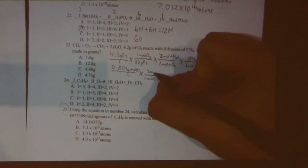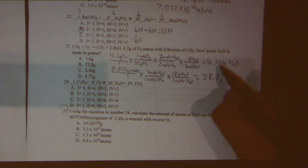We know that 1 mole of CH4 makes 2 moles of H2O. And we also know that 1 mole of H2O is the same thing as 18 grams of H2O. This, if you multiply it out in your calculator, is 28.8 grams. Now, looking at these, we can tell that this one's smaller. So this is going to be the answer because this is the limiting reagent. So whatever's closest to that number, we see that D is the right answer.